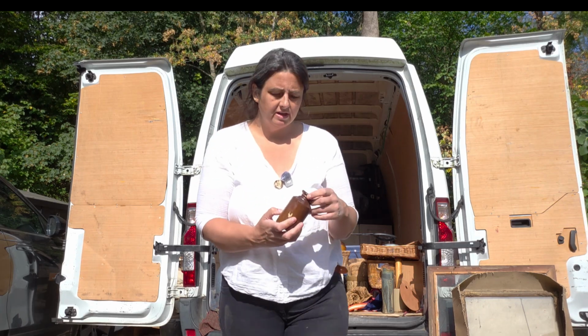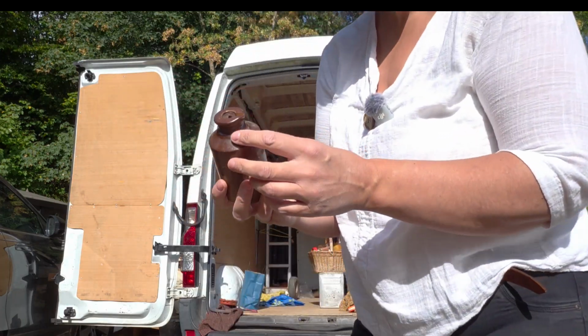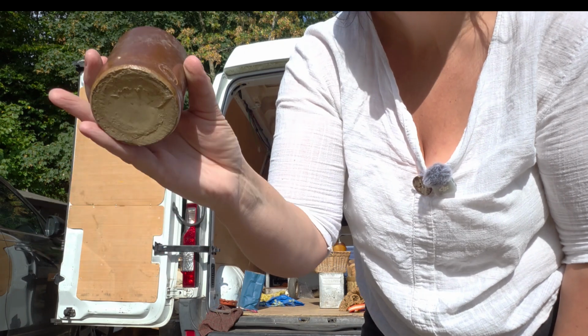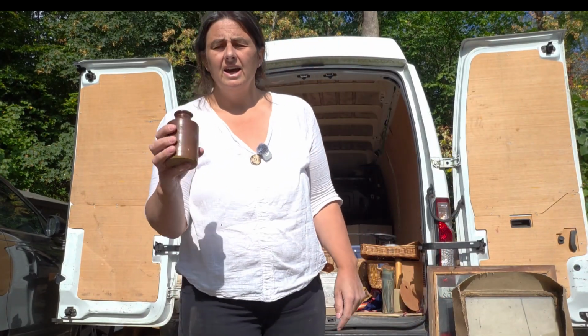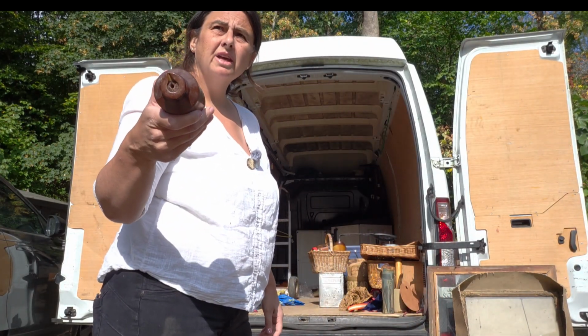Oh, and the little bottle came in with the Born Denby, and these are little ink bottles. So I'll show you. Can you see at the top? So that's where the ink would have been poured out. They're stoneware, and it's still got the cork in the top. And you can get those in all shapes and sizes. They come in usually cream, woody, and brown.